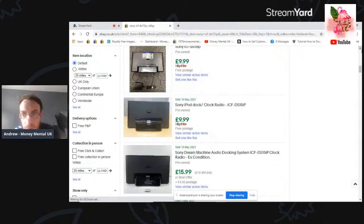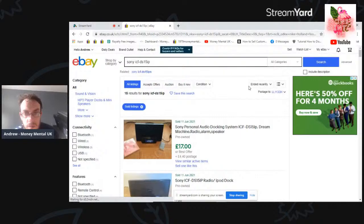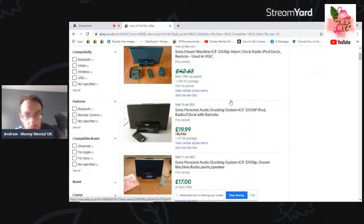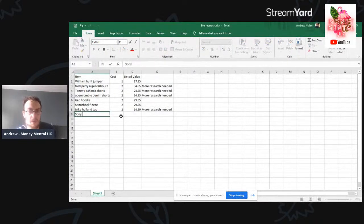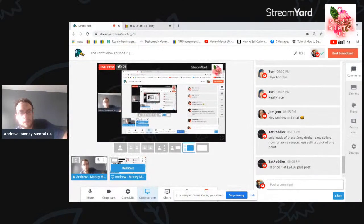In fact, I probably need to sort this by highest because the highest value ones, the one that's got a remote. There you go, £19.99 plus shipping, £3. So 22 quid, 23 quid. So yeah, I'll list that one for £22.95. All right, for my fiver. Sony iPod dock, £22.95. Cool. Cooking with gas.